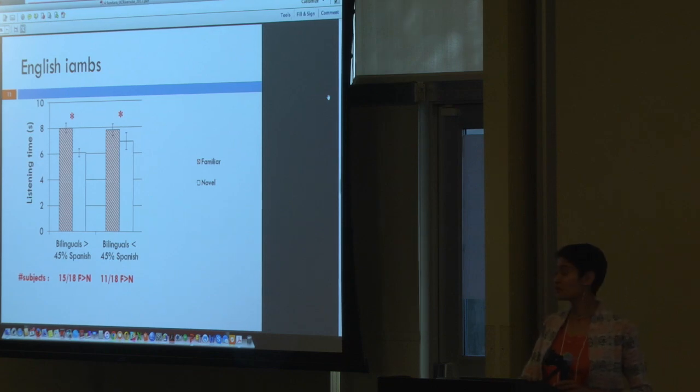Here are our results. On the vertical axis, you have how long babies listen to each kind of trial. The hashed bars are how long they listen to the familiar words, the ones that we had just familiarized them with. And the white bars are for the novel ones they had never heard before, at least in the experiment.